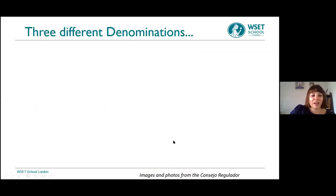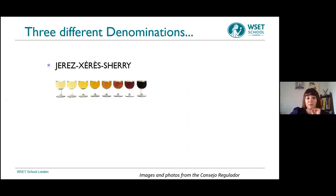So it isn't just sherry wine that's produced down in Jerez. We have three DOs, okay? Here we go, this is our sherry wine. So if you get a bottle of sherry wine, those of you that have your bottle in front of you, you'll see that you'll have those three words on the bottle. Jerez, I don't know how you pronounce it, actually, I should probably learn. And sherry, okay? We can see we've got so many different styles there, which I'll talk about later.